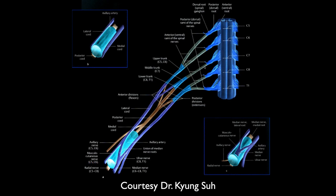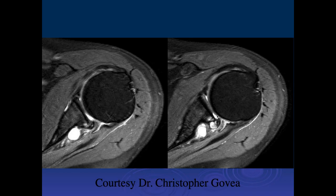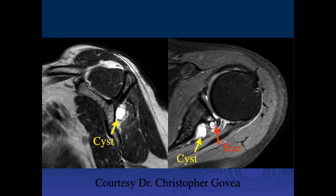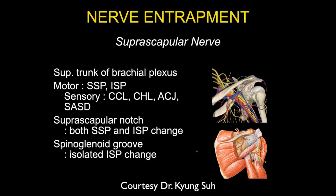So here we can see just the brachial plexus and how it comes out and through here. Here's just a case where we have a labral tear. We've already seen these with a big cyst here going into the spinoglenoid notch, and we can see marked atrophy of the infraspinatus muscle, which we've seen before. So we can see the atrophy from a paralabral cyst.